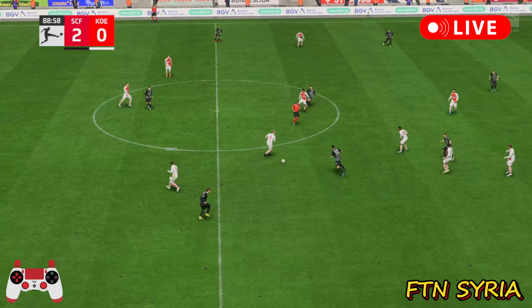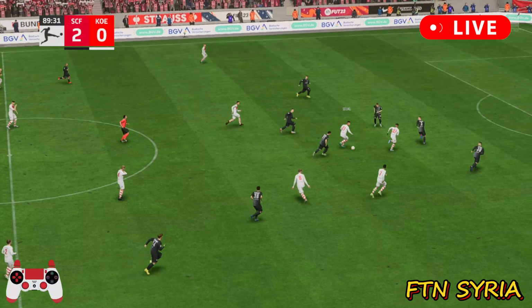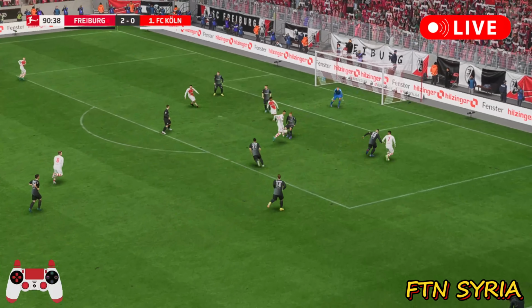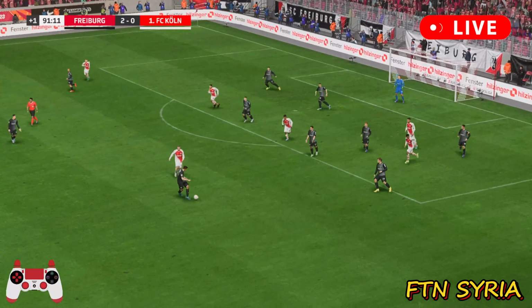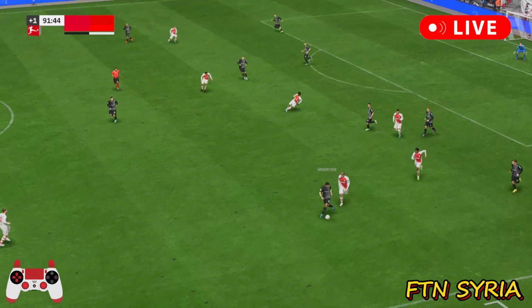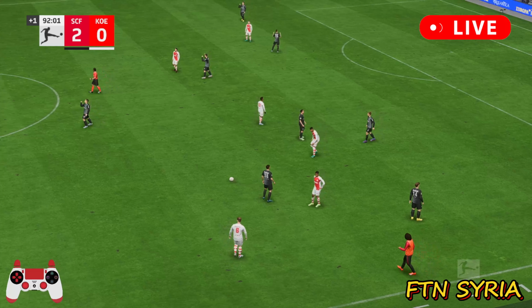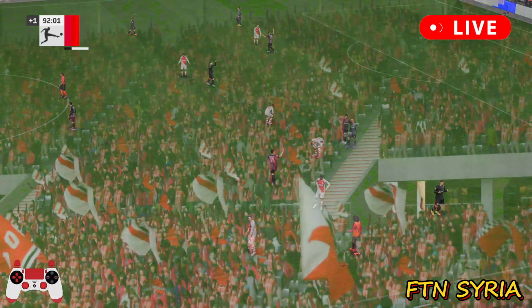Gregoric. Well, he was in the right place to intercept. And they need to get tighter here. Timely intervention. And there it is, the final whistle. The home fans are going to be happy with this result.